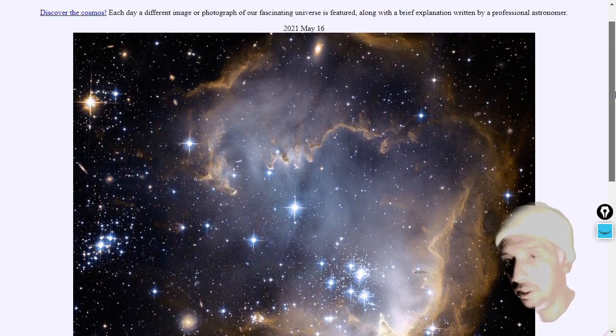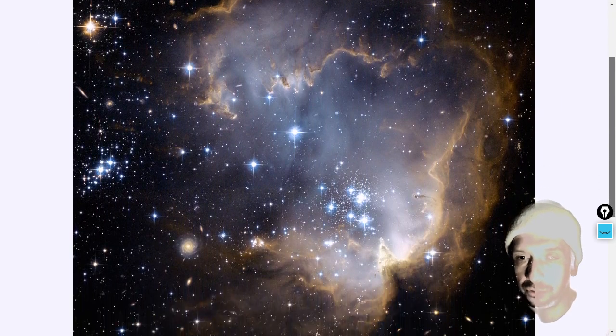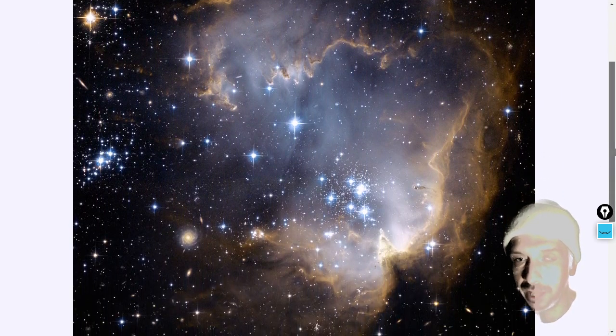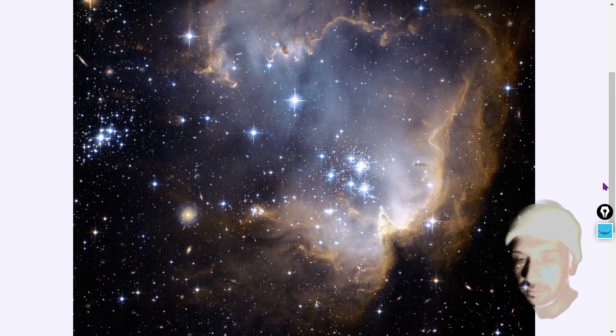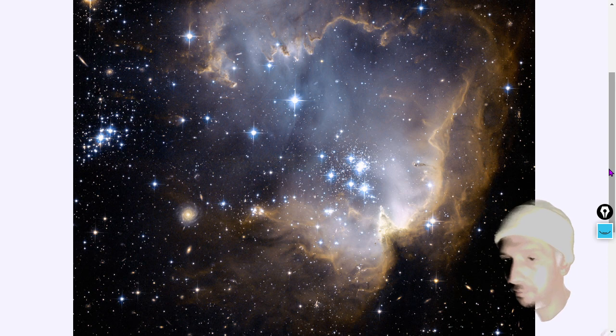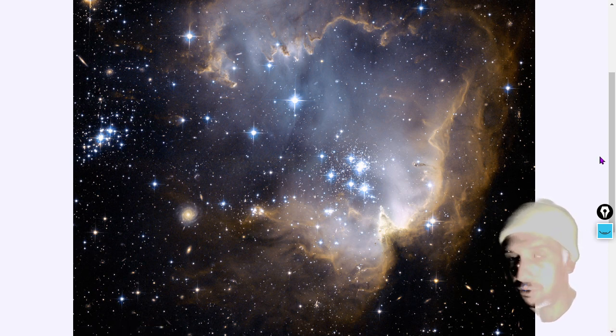NASA's astronomy picture of the day features this outskirt region of the Large Magellanic Cloud. I'm sorry, the Small Magellanic Cloud. It's NGC 602, a cluster of hot blue stars, as you can see, as well as some surrounding filamentary gas clouds. This galaxy back here is much more distant. The Small Magellanic Cloud is located at about 200,000 light years distance.